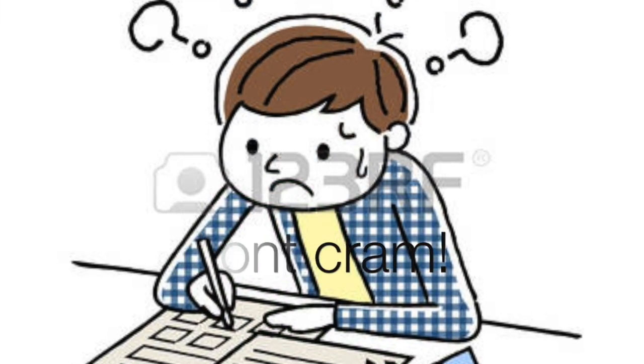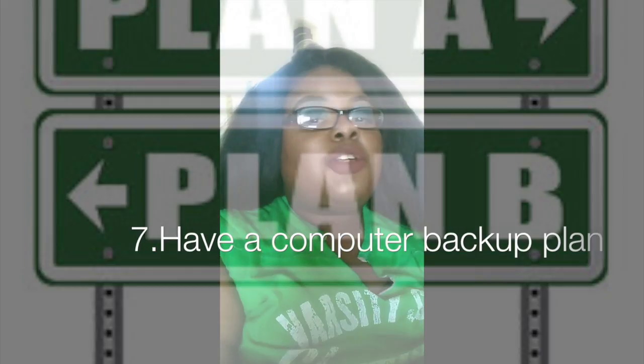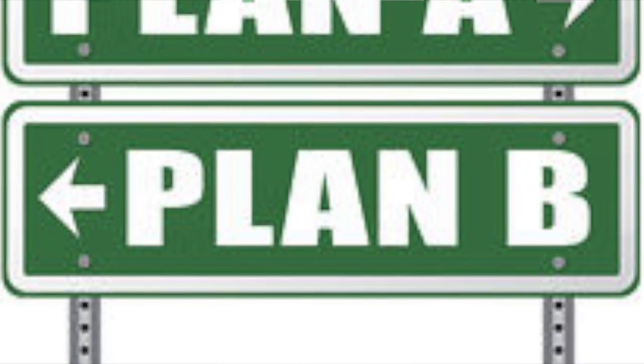Another thing, number 6, is don't cram. Give yourself a week or two to study and prepare. And number 7, have a computer backup plan. I haven't had this problem happen to me. However, I think that is actually very smart to make sure that you have a backup plan in case the technology that you are using to study on seems to fall short.